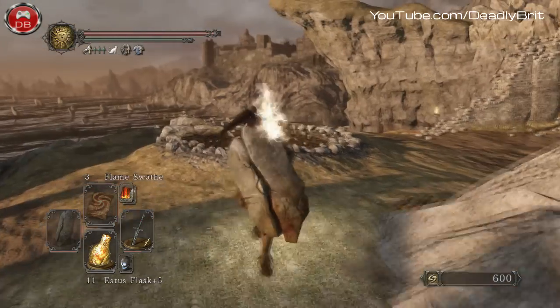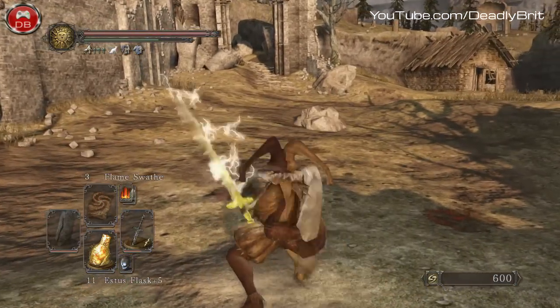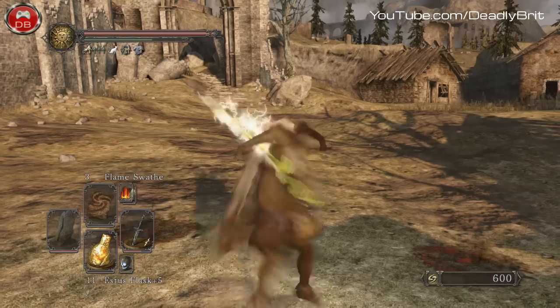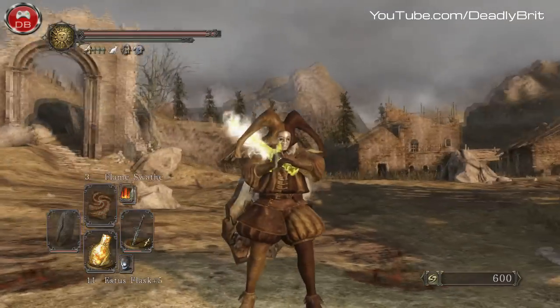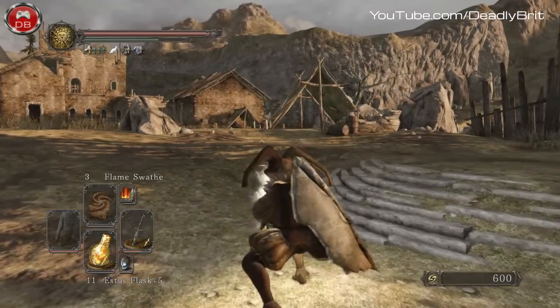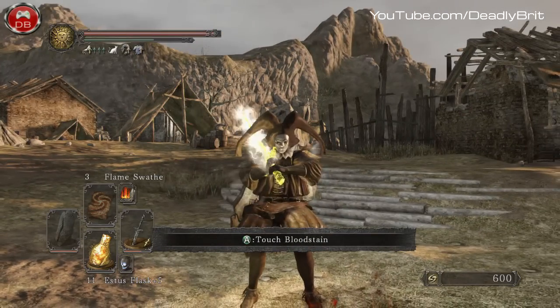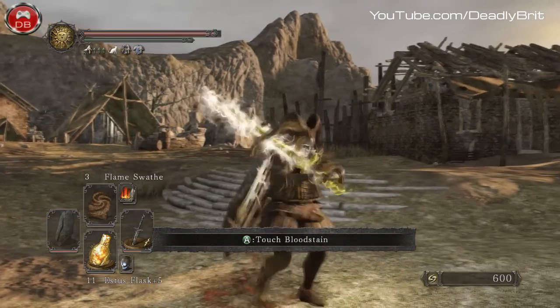And of course, two-hand does more damage, but it does take quite a bit out of your stamina. But you know, it is what it is. But like I say, it more than makes up for the lack of actual damage and strength, because I've gone for the faith build. So that is an extremely good one.